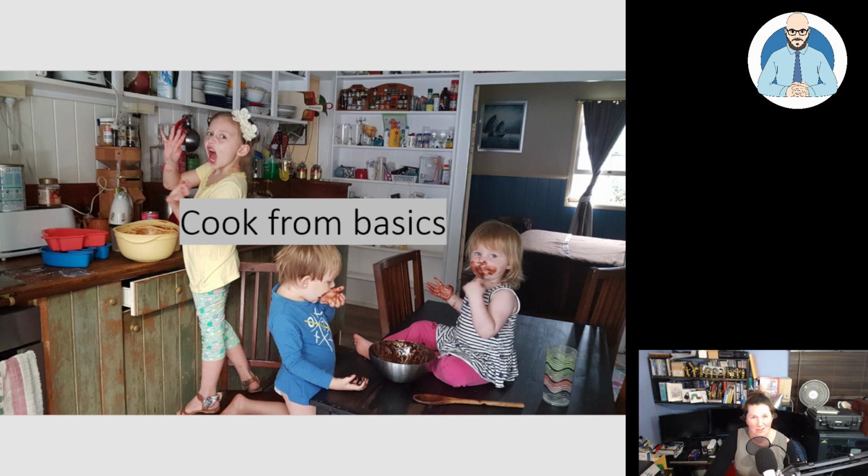So things that are cheaper to make from basics are bolognese sauce, stock, your rendered beef fat and tallow. I find taco spices, rather than getting the packet, I'll just make up my own spice mix. Play-Doh is a lot cheaper to make than buy. Pavlova is cheap to make and not necessarily cheap to buy. But things that you won't find are economical to make as opposed to buying are bread. It costs a lot more to make your own bread than to buy it.